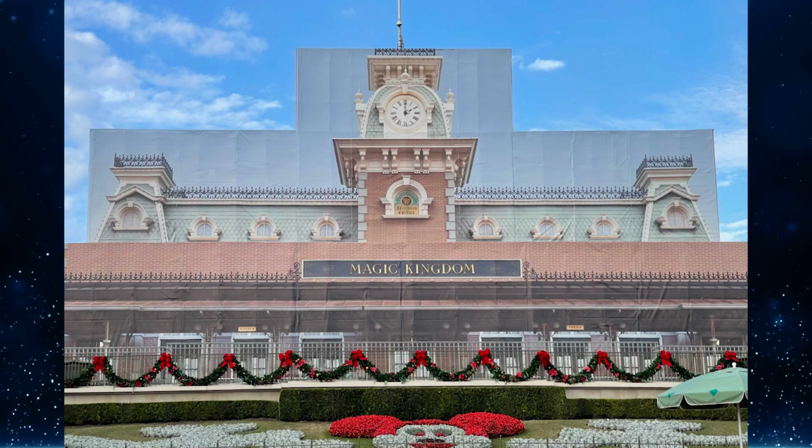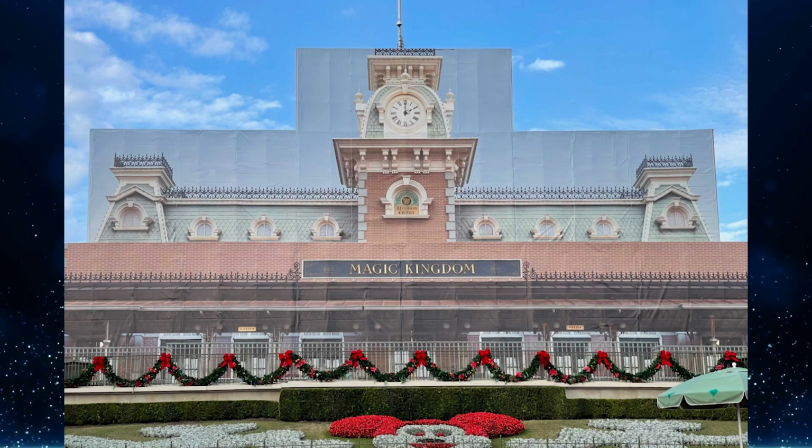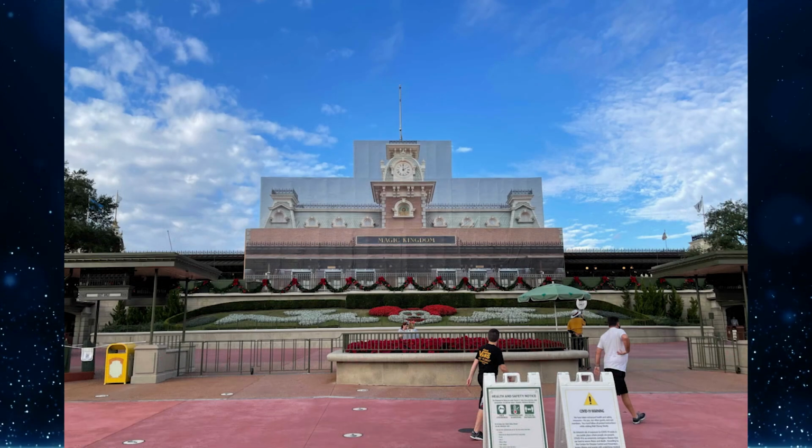Scrim has been wrapped around the Main Street USA train station of the Magic Kingdom for a week now. A few days ago, the lower half of Scrim was replaced with the themed Scrim, and now the upper Scrim is also themed, so it kind of looks like the train station is there. Kind of. I mean, it's not absolutely accurate, but nonetheless, there you go.